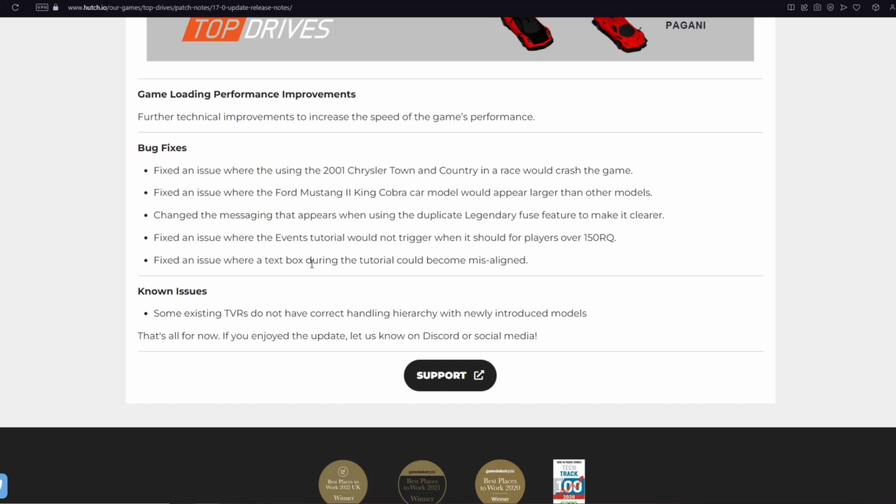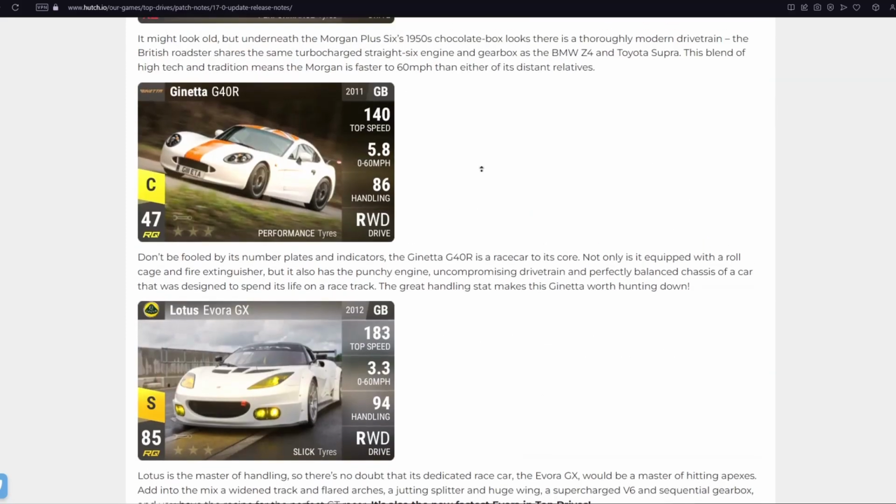Changed the messaging that appears when using the duplicate legendary fuse feature to make it clearer. That's good. Fixed an issue where the events tutorial would not trigger when it should for players over 150 RQ. Fixed an issue where a text box during the tutorial could become misaligned. Known issues. Some existing TBRs do not have the correct handling hierarchy with newly introduced models. Okay, so the ones that they will introduce in 17.